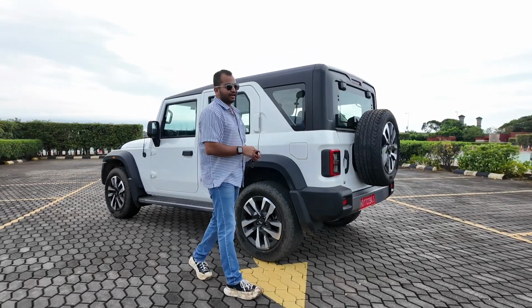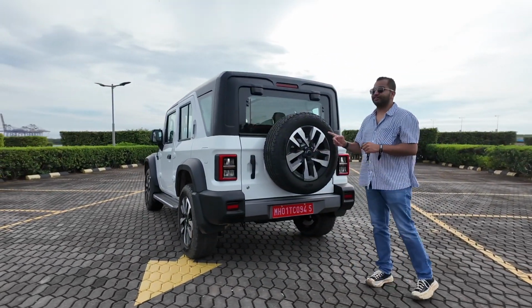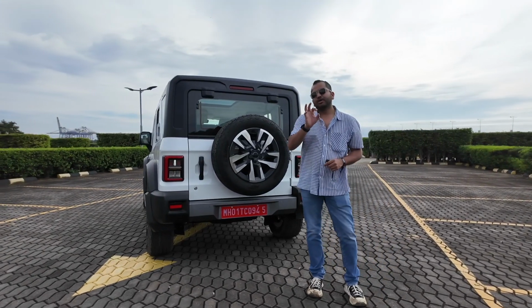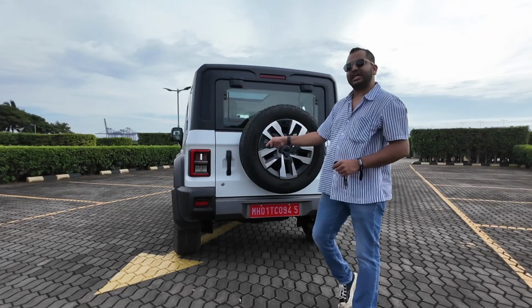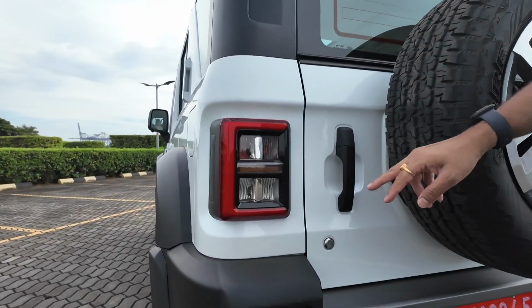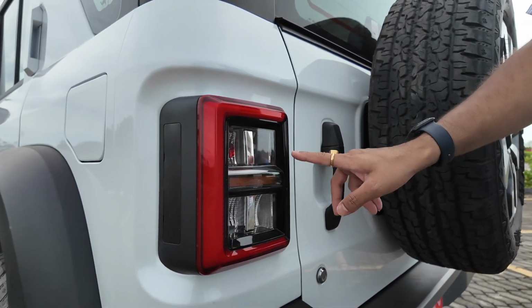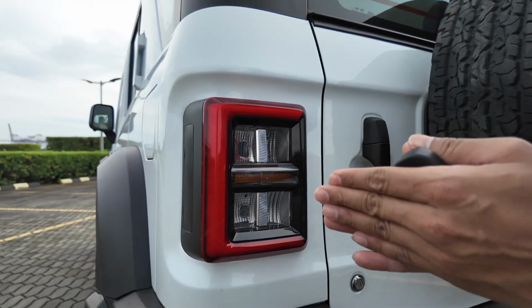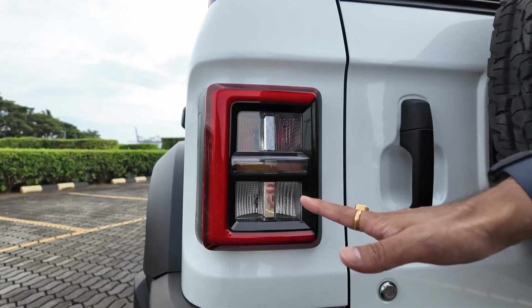Now moving to the rear end of this vehicle, what I really like are the tail lamps. They look very nice. You have C-shaped circular LED DRLs at the front, and at the back you have C-shaped LED tail lamps, but these are more rectangular. Smoked tail lamps, even the headlamp has a little bit of a smoke treatment. This looks very classy, and thank you Mahindra for not writing Thar over here. This looks very nice, very tasteful, not gaudy at all.